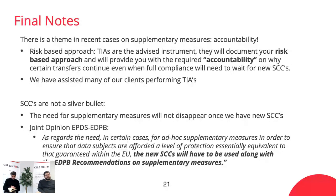A few final notes that I'd like to make based on my experience so far with performing transfer impact assessments and looking at the different cases. Accountability can't be overestimated. All the cases so far that we've seen where a court ruled you can't continue your transfer, it was always the same case. They hadn't looked at it, there was a lack of accountability, they had no assessment that they could provide to the authority or to the court, and that's a huge difference.